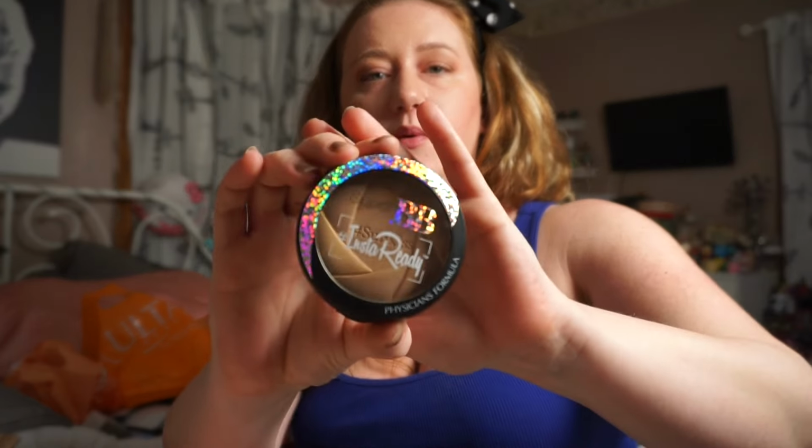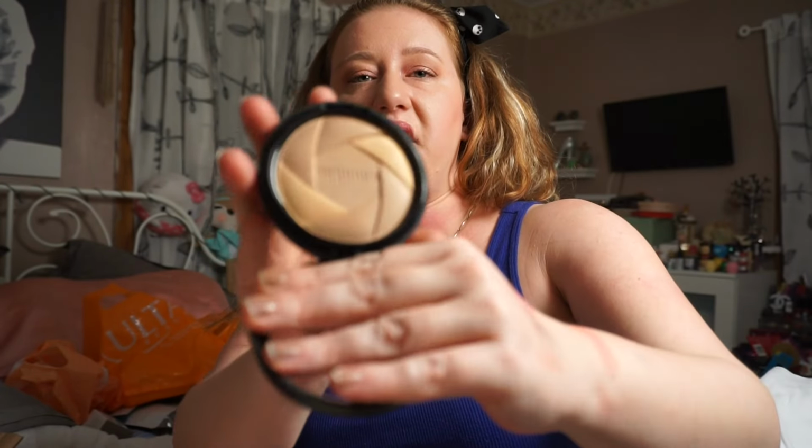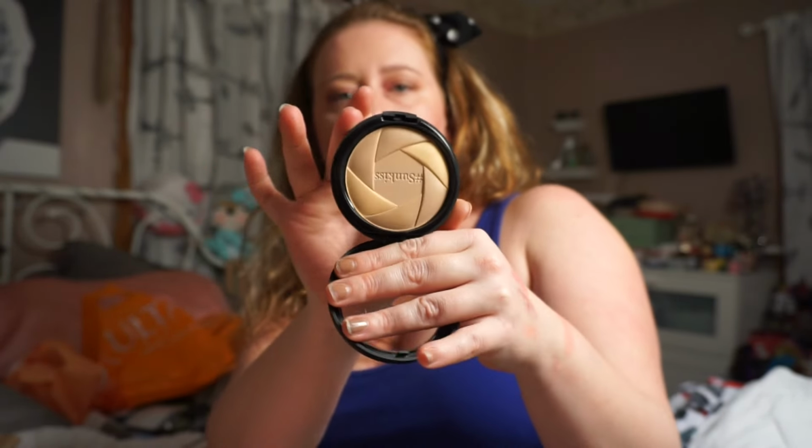The packaging's cute. Very cute. But I like that it's multicolored. I always love multicolored products. I think that they just blend a lot nicer on the face. They work very well. And yeah, I'm serious. For something, can you beat it? For Physician's Formula, not really, not at all.